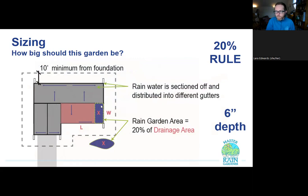And then the 20% rule is basically 20% of that area is going to be the size of the garden recommended. So say, for example, this is a 100 square foot area of roof, then the rain garden would be about 20 square feet. This is a 300 square foot area of roof, then it would be about a 60 square foot rain garden. And we'd be digging that rain garden about 6 inches deep. So that's our rule of thumb. And by 6 inches deep, I mean 6 inches of ponding water in that garden.